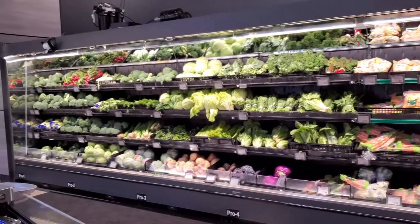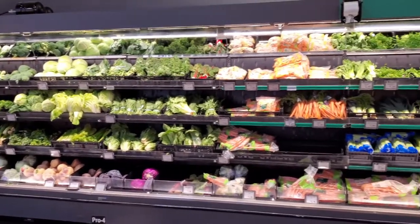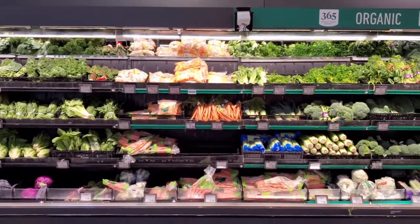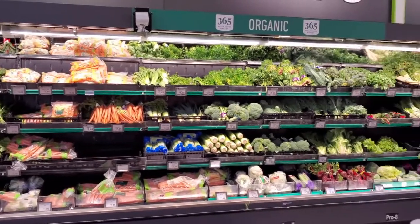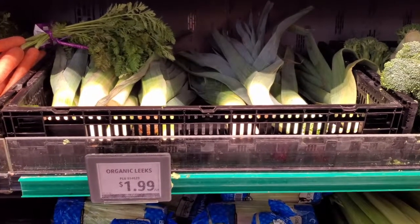Here you can see they have a decent amount of vegetables available. It's pretty much the usual suspects. There were a couple of things that were interesting, like the purple cabbage and things of that nature, but it's pretty much regular groceries.